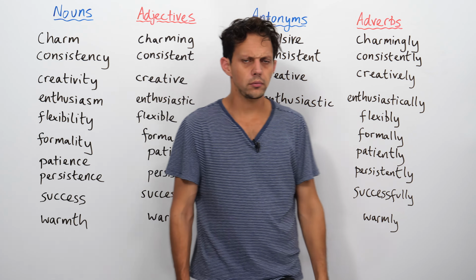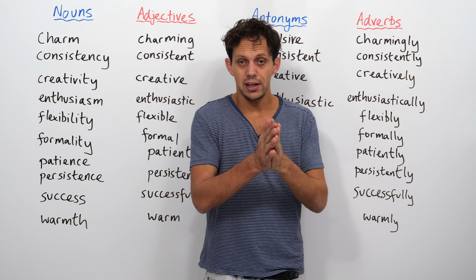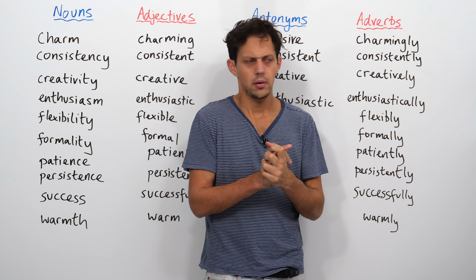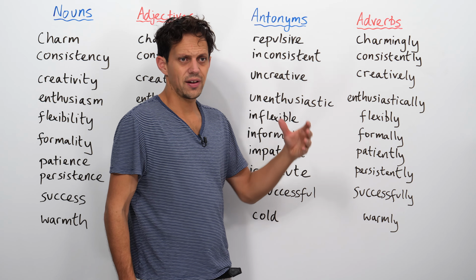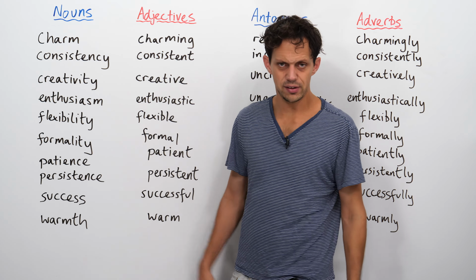Flexibly. She managed to schedule the appointment flexibly. She handled the request flexibly. It would probably work better with the noun there, with flexibility.